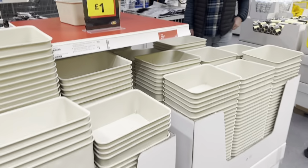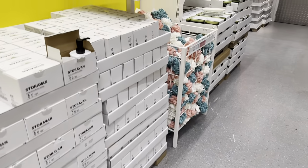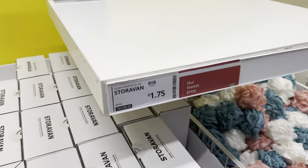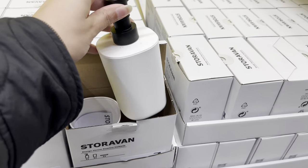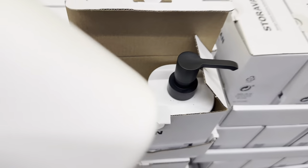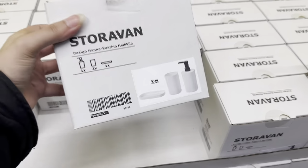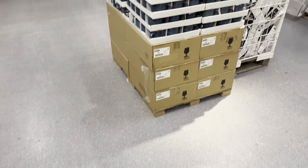Some more baskets for £1. They're really good for bathrooms, just to store, I don't know, cotton pads. This was actually really good. For £1.75, you got a three-piece bathroom set. You got this soap dispenser, a toothbrush holder, and also a tray at the bottom that you could use to hold a soap bar. So yeah, for £1.75 and a great colour, a very neutral colour.